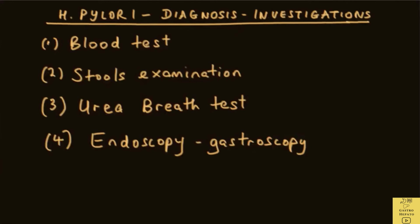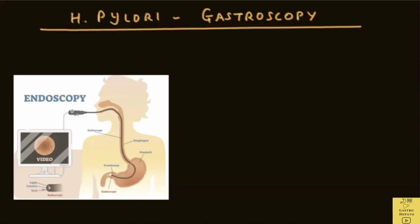The fourth method of detecting Helicobacter pylori is upper gastrointestinal endoscopy or gastroscopy. During endoscopy, the doctor will take a few pieces of stomach tissue using a biopsy forceps. The patient will not feel any pain when the tiny piece of stomach lining, called a tissue, is pinched from the stomach lining. The tiny break in the lining will heal by itself within a few days.